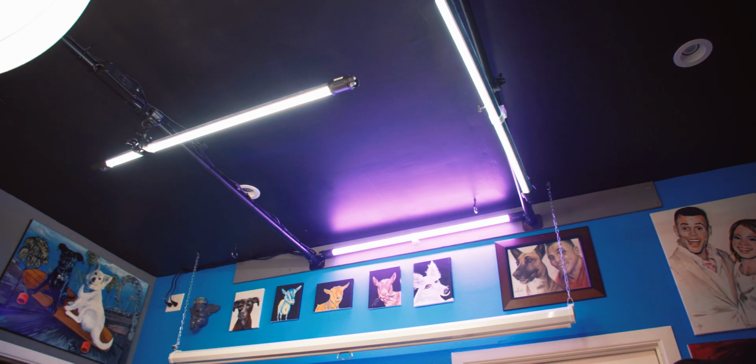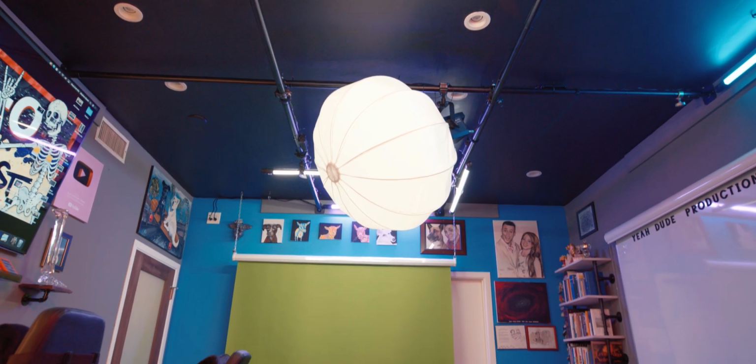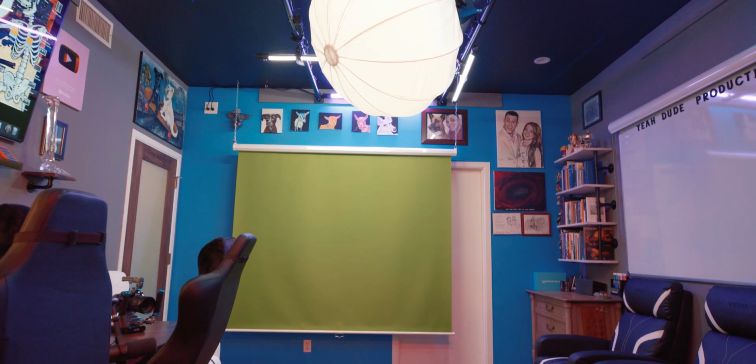Dude. So what's cool about this is we have this Pavo tube right here that lights the green screen, okay? So that, obviously you want even light. No shadows. No shadows, right? Yeah. This is legit, man.